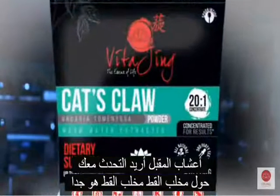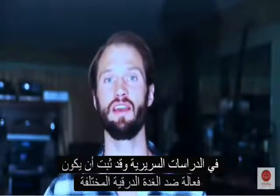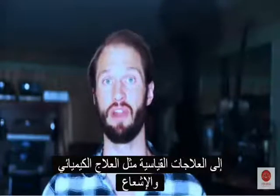The next herb I want to talk to you about is cat's claw. Cat's claw is a very powerful anti-inflammatory and anti-cancerous herb. In fact, cat's claw in clinical study has been shown to be effective against various thyroid cancers. And a lot of these thyroid cancers are actually totally insensitive to standard treatments like chemotherapy and radiation.